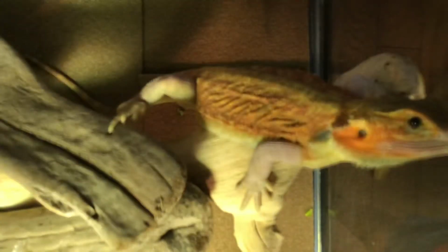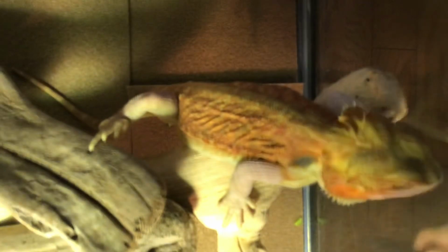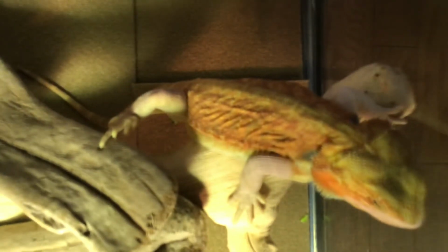Is it okay if I set that right there? I'm getting a good focus of her. I can't really hand feed her and hold a camera at the same time. So if that's okay for you guys. That's what you feed your bearded dragon: carrots. Just try a bite of salad, Rose. When you're done chewing that bite.